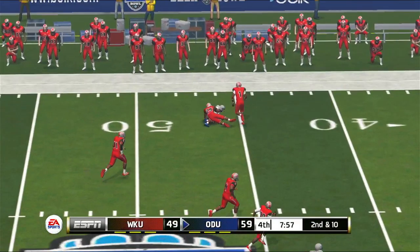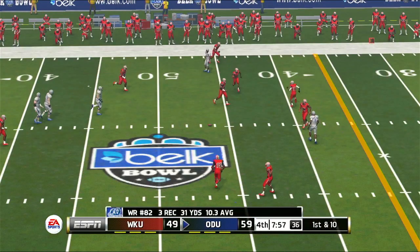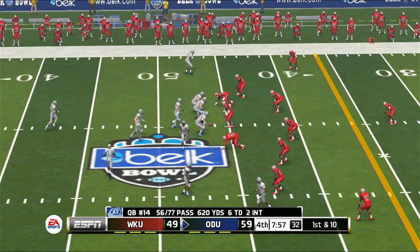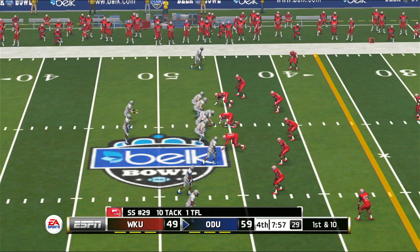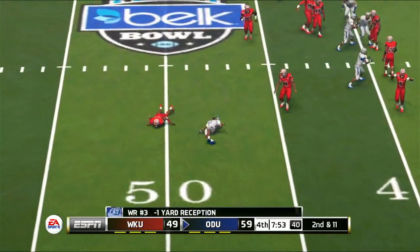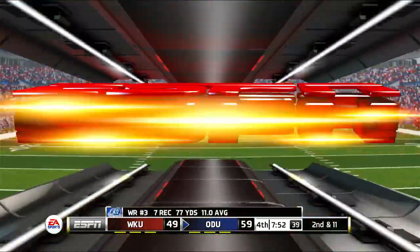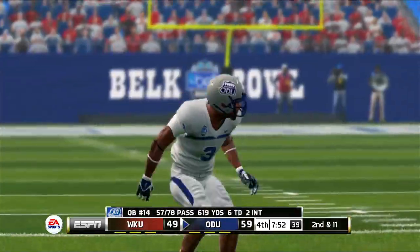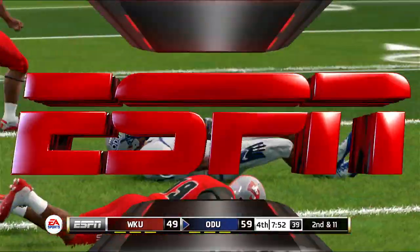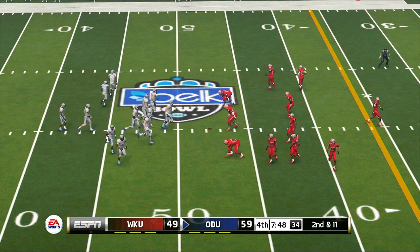He's at midfield. Fires it out. He's taken down around the 46-yard line. From the 48-yard line, second down.